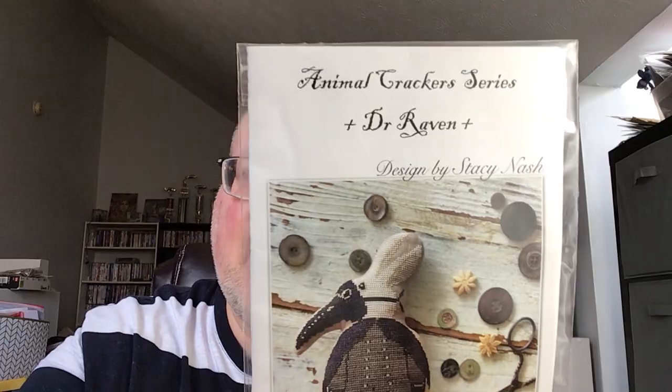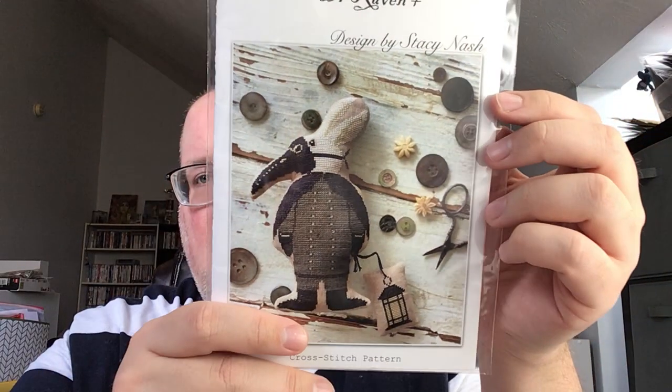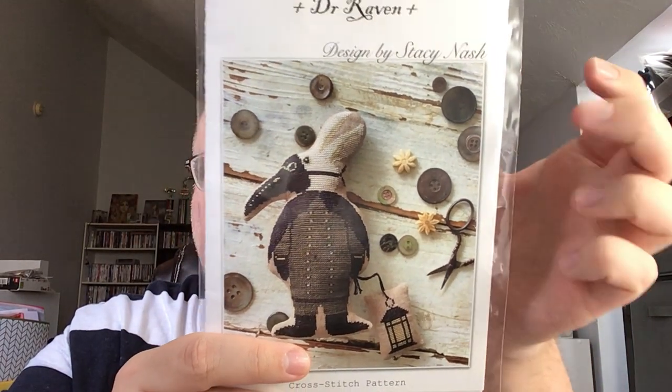This was a stash unload purchase. I wanted to get one of these and I wasn't sure which one because they're really cute, but the finishing intimidates me. But this is the first Animal Crackers I got. I ended up getting Dr. Raven from Stacy Nash. This one and the elephant were the two I was kind of going back and forth on. So when this one popped up, I was like, I guess this is the one.